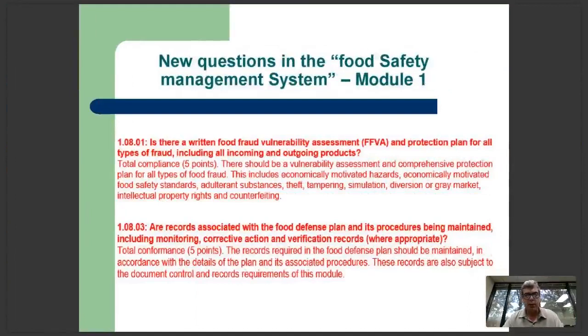10801, brand new question. Is there a written food fraud vulnerability assessment and protection plan for all types of fraud, including all incoming and outgoing products? The guidelines refer that there should be a vulnerability assessment and comprehensive protection plan for all types of food fraud. That includes economically motivated hazards, economically motivated food safety standards, like a pound with less than 1 pound, yeah?